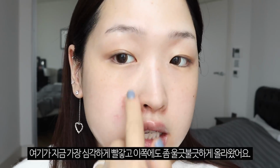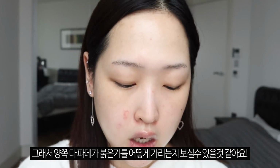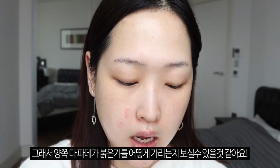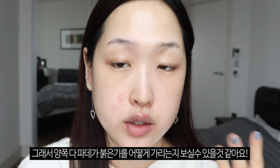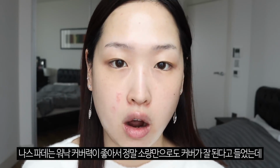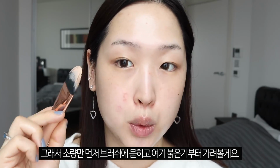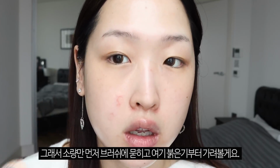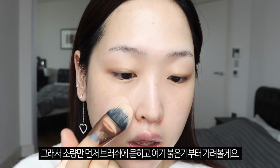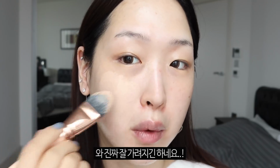I actually have redness here, and I also do have some redness around here, so you guys will be able to see how the foundation actually covers those areas. I've heard that the NARS one has a really good coverage and you really don't need a lot on your face, so I'm just gonna take a small amount first and go over that spot. Wow, that covered really well actually.